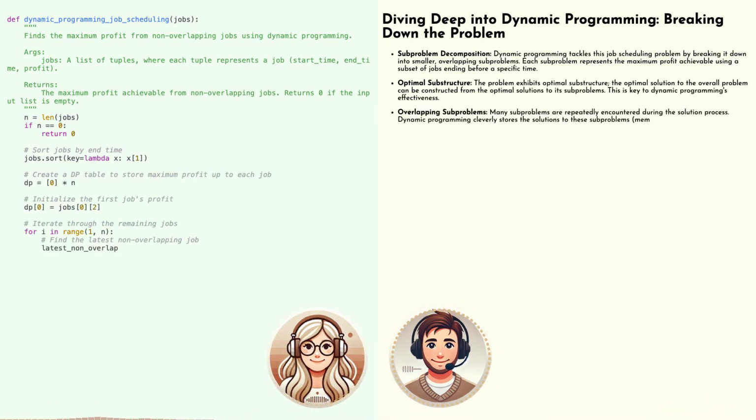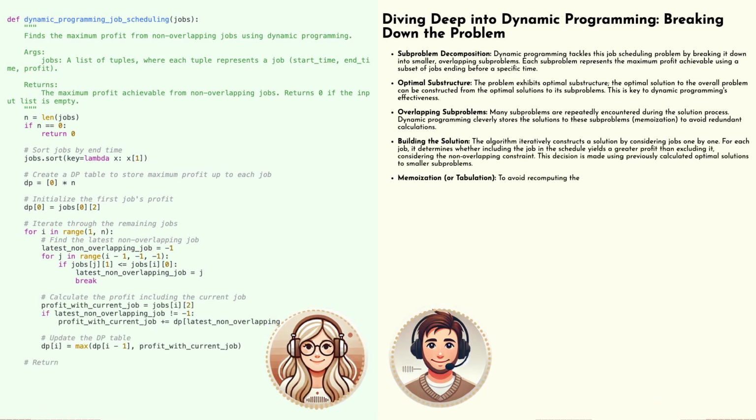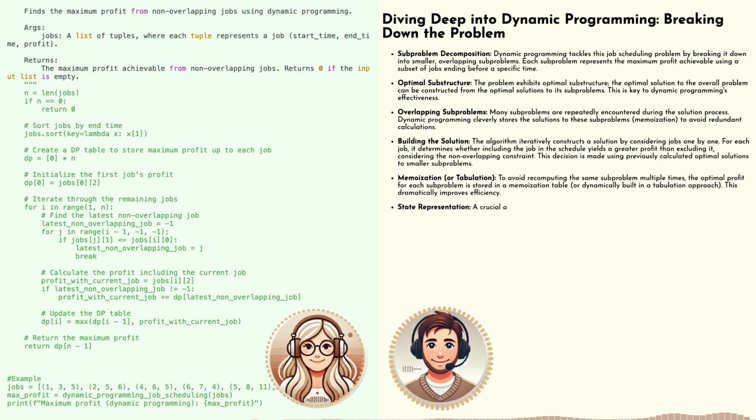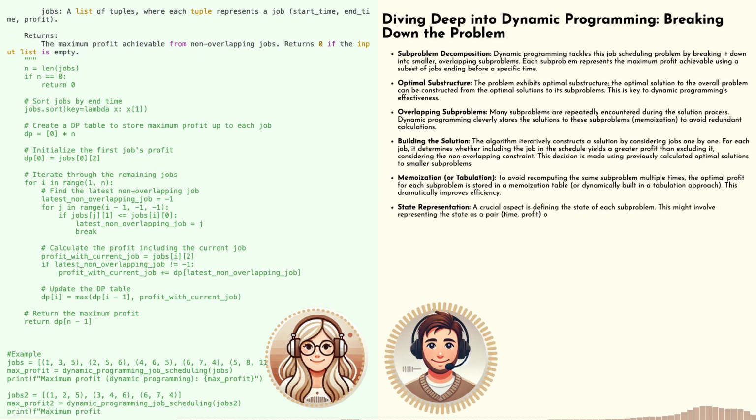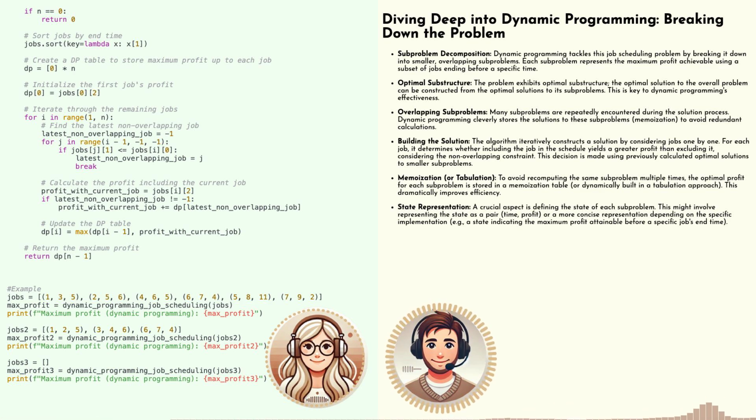Dynamic programming is all about breaking down a big, complex problem into smaller, overlapping subproblems. And the key is that we solve those smaller problems once, and we store the results. So we don't have to waste time recalculating them over and over again. Gotcha. It's all about efficiency. I'm starting to see the appeal here. But how does this apply to our job scheduling puzzle?